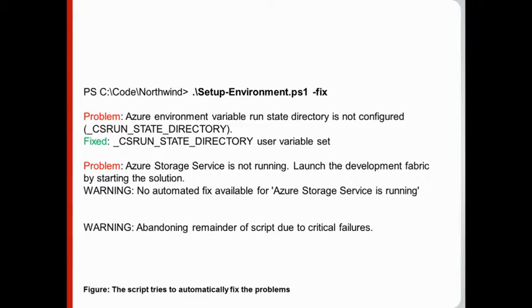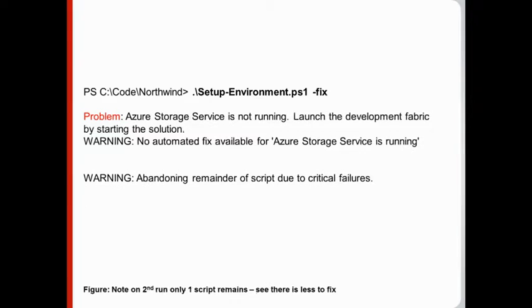So if I was to run that same thing again after I've run it once, this time, since one's fixed, I'll have one problem remaining, okay? And in that case, there's no automated fix for that. You've got to do it. But that's kind of where you want to get to. Rather than a long document telling you all the things you've got to do, put as much of this in a PowerShell script. All right?